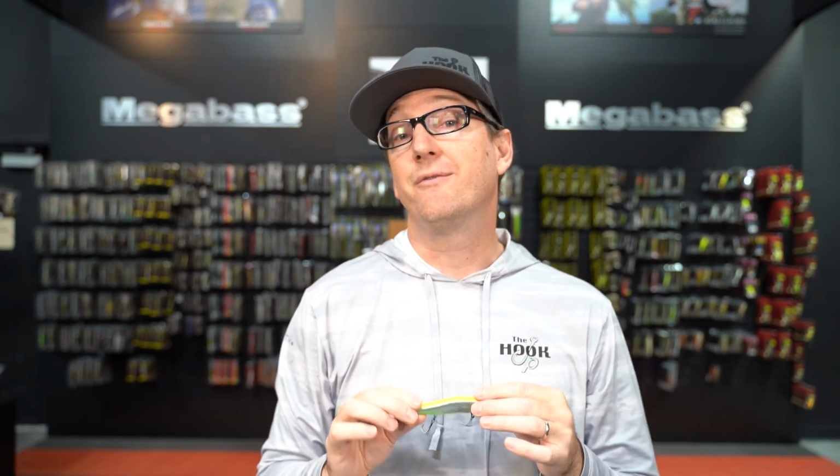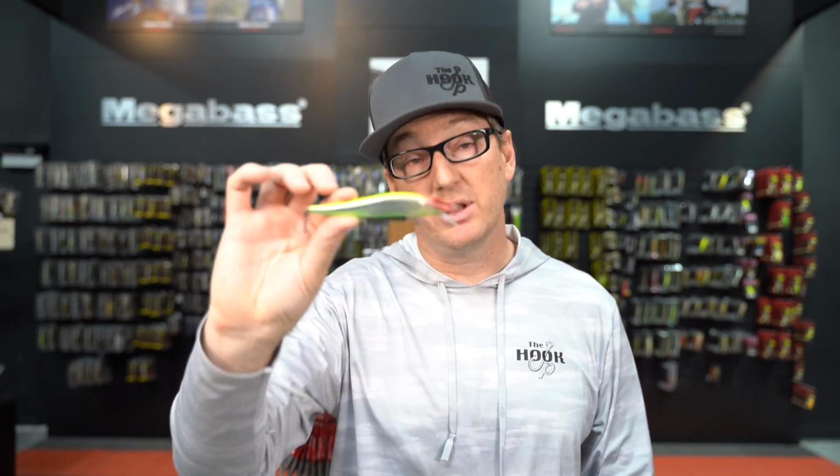This is a color for when the fish are lethargic, when the fish aren't sure exactly what they're doing, that the color scheme is designed to trigger them. Remember, anything in Megabass that says reaction, reactor, anything with the word react in it is kind of scientifically proven to draw a reaction strike. So definitely give that dude a look. It's in all your favorite jerkbaits.